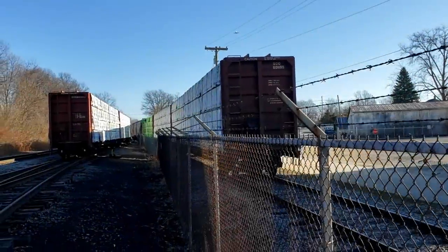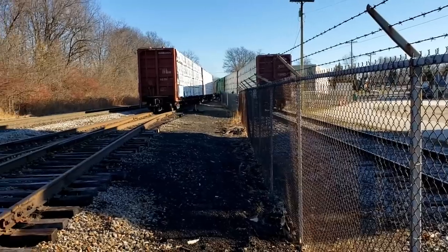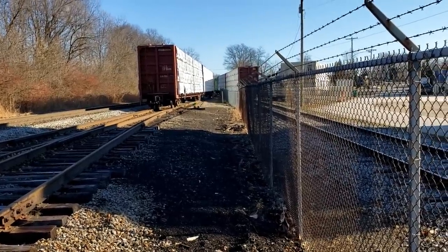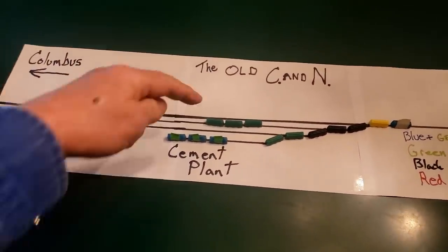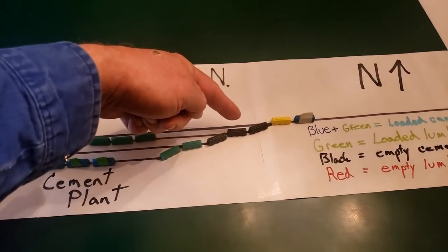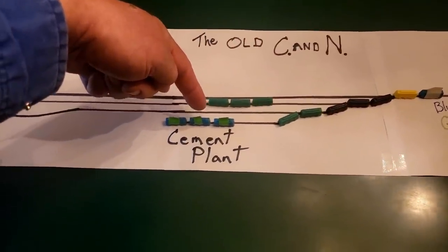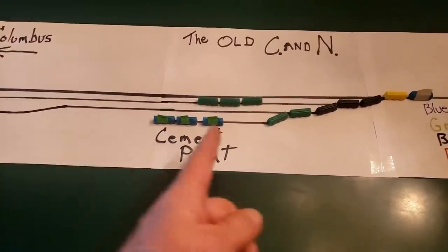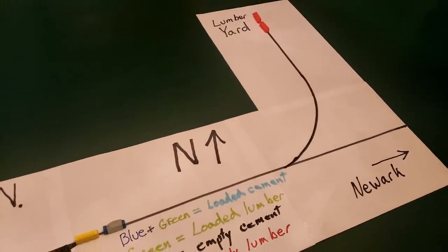A good example of where a handbrake is now on a rail car. Down closer to the ground than they used to be, but still you'd have to climb or use a brake stick. So as our high-tech visual aid shows, we just left three loaded lumber cars sitting out parallel to the main, used the empty cement cars and two loaded lumber cars to push the three loaded cement cars into the cement plant. This part of the move is done. We're going to pull out now and rearrange the train to go east to the lumber yard.